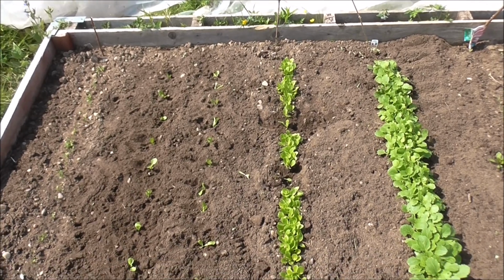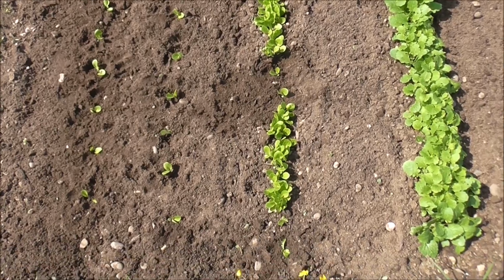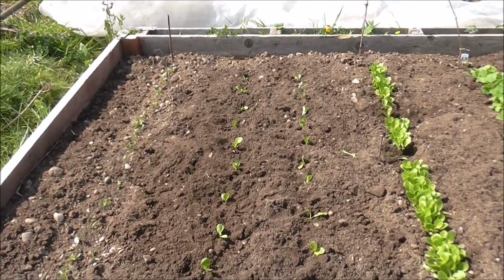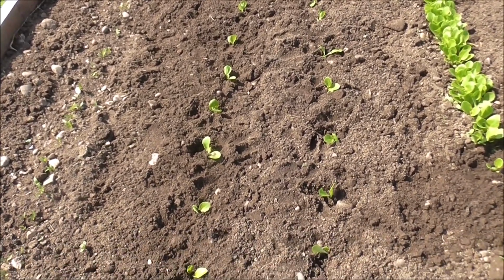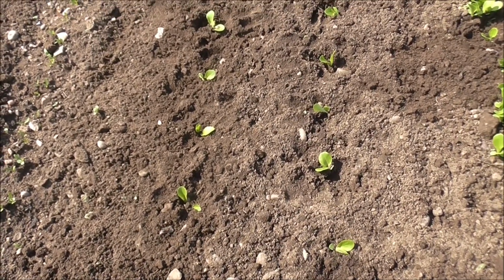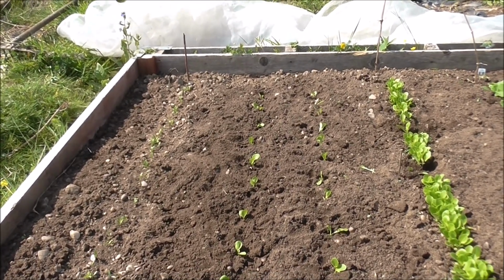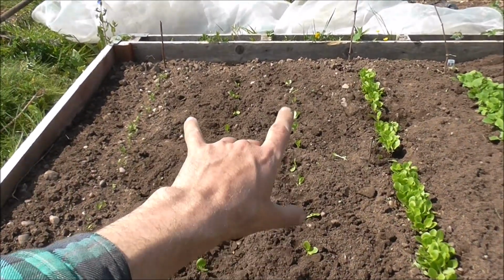Well, you can see where I've taken them out from that row there, and I've created two new rows of lettuce there. Some of these will die, but the ones that don't will have plenty of space to grow, and like I said, this will set them back maybe a week, maybe two, I don't know. Which is perfect for me because I want to try and stagger my crops this year. So those will be ready before these two rows here.